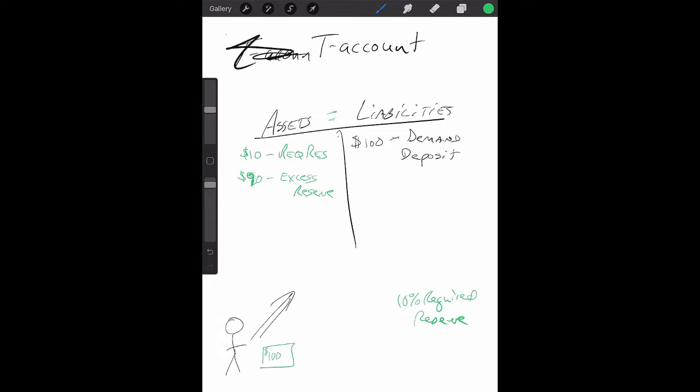So here is a basic T account. In this T account, we have $10 in required reserves. We have $90 in excess reserves. And we have $100 in demand deposits. Before we go any further, let's take a look at what's gone on with the money supply. So here in red, I'm going to say, here's our running total of the money supply. You have $100 in cash. So the money supply is $100.